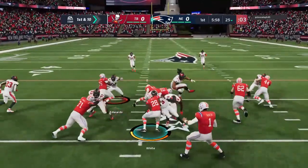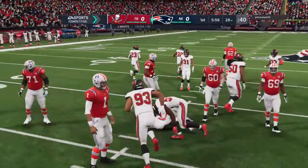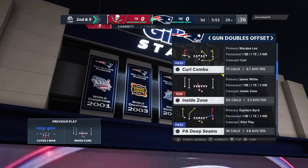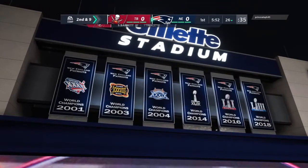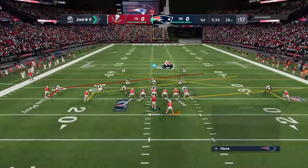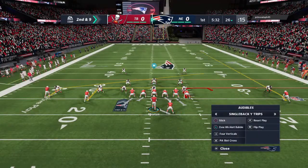They'll run for the first time now with James White. And not much to speak of. Call it a 1-yard gain up to the 26. Brought down by Shaq. Just a yard on the pickup there, and it'll bring up a 2nd and 9 at the 26-yard line.